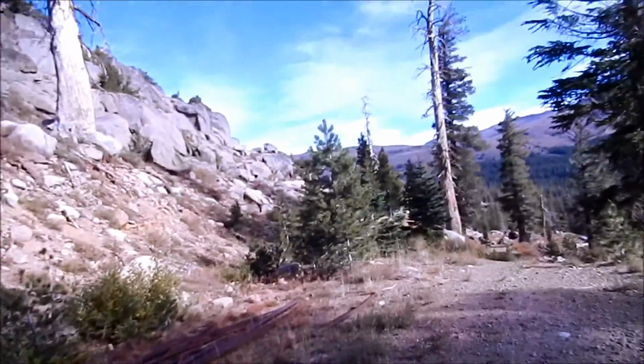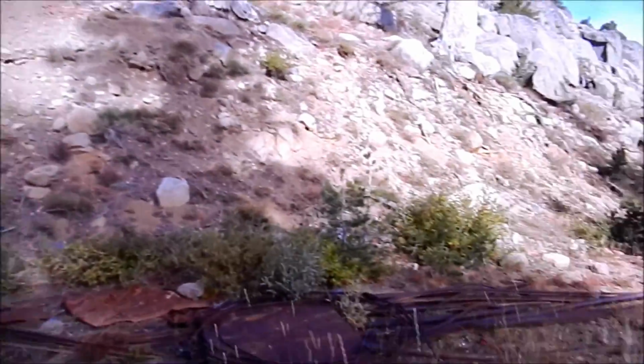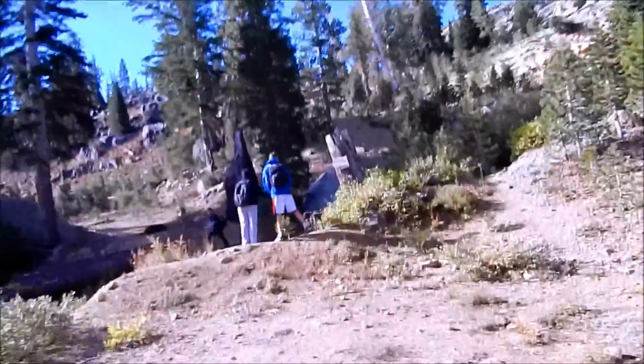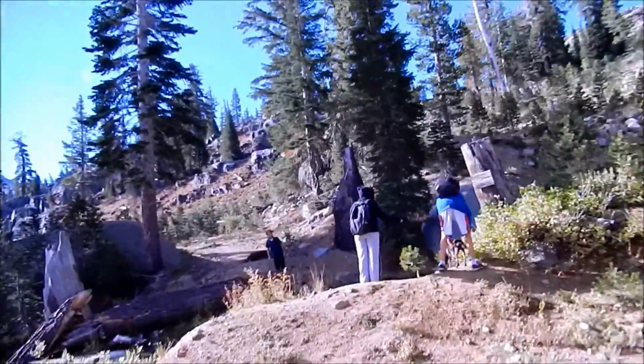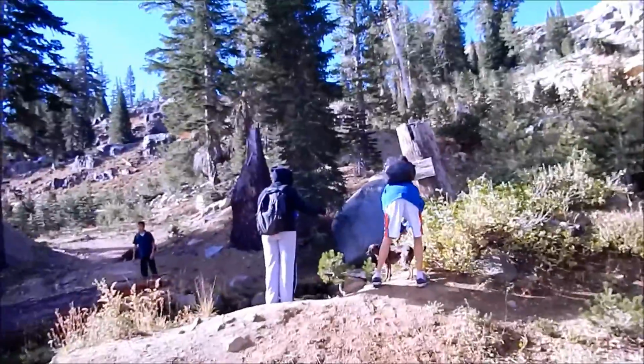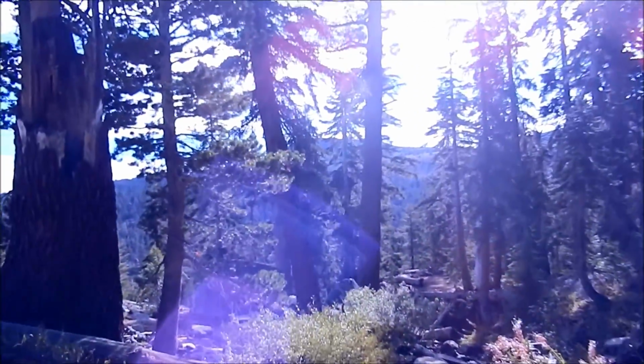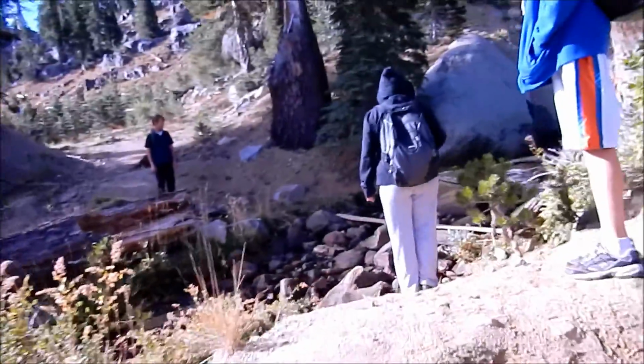Anyways, we've reached the beginning of the Lost Cabin Mine. You can see we're pretty high up. We have to cross a creek. We have a bunch of iron pipes. And in the spring, this would definitely be much higher, but it's not. The creek, this is Woods Creek, so it trickles down into Woods Lake.